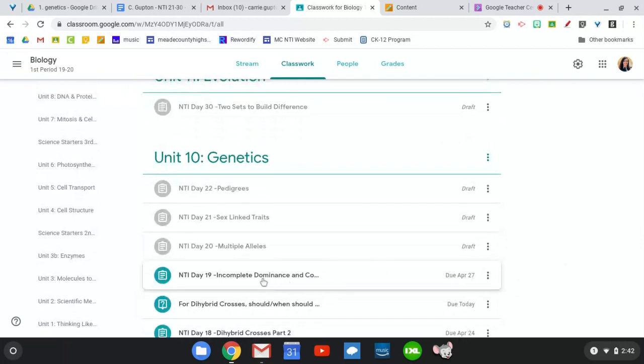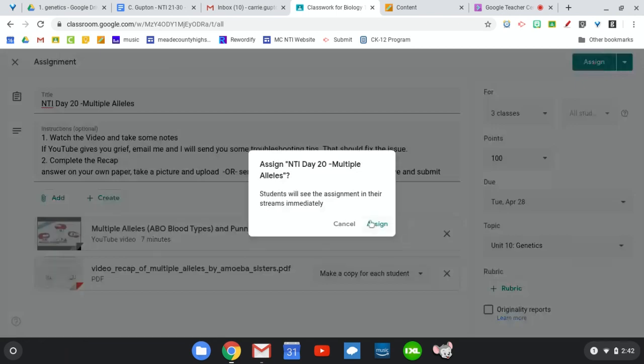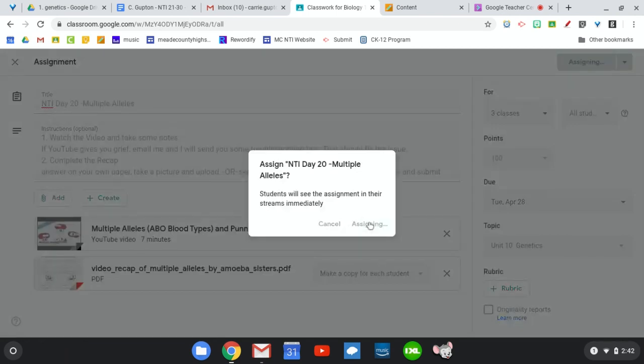All right, so you took it and put it there. Yes. Now you can see the difference. You can see this is bold, and we've got a color here. So this is live. My students can now see this. This, however, is a draft because I haven't posted it for them yet. I made these yesterday, but I didn't want to post them yet. So now I'm just going to edit, and I'm ready to assign. So I'm going to assign it real fast.